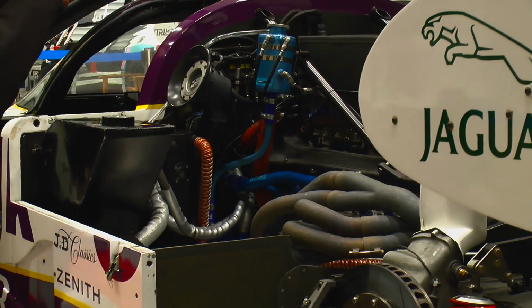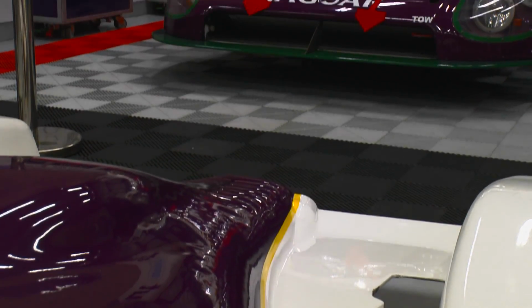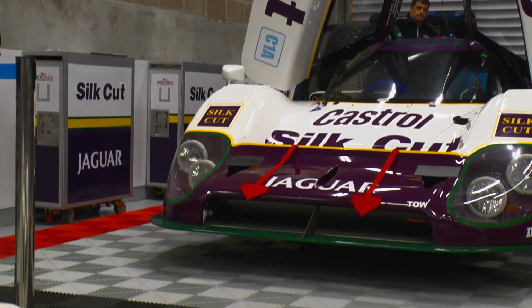It won the 24 Hours of Le Mans back in 1990, so it's a very important car in the history of Jaguar as well. And well, it produces 730 horsepower, has a top speed of 368 kilometers per hour, which is 230 miles per hour. So it's a very fast car. It's a very beautiful car in its white and purple Silk Cut livery, the famous livery of Jaguar in the 90s. So yeah, without further ado, let's just take a look at this car and stop blabbering.